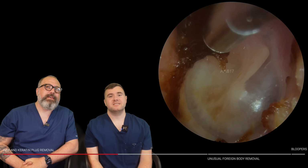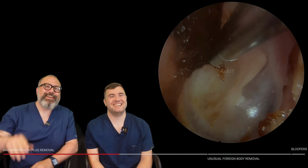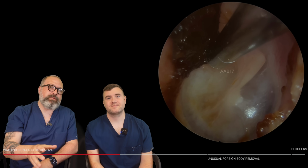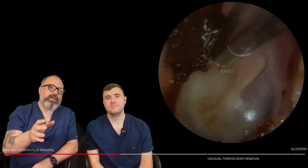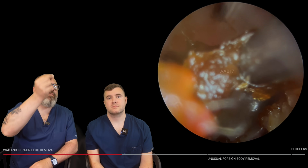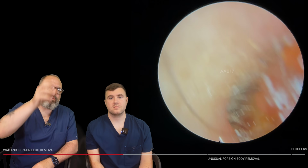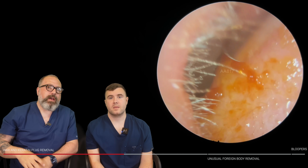There we go. Now this, you can see, job here is done. This really thick and sticky wax on the outside edge here. You can see I'm peeling this away. It's almost around what they class the annulus, which is that thick fibrous ring that goes around the outside of the eardrum there. So it's just lingering around that area.